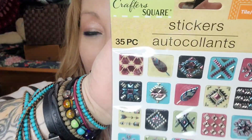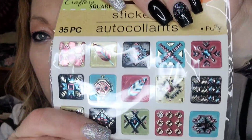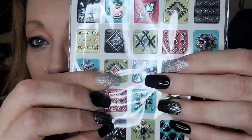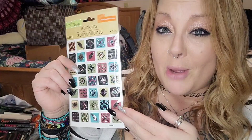That's right. We got us some Crafter Square stickers that have just entered the Dollar Tree haul. And you guys, let me see if I can hold this decent to show you these. Look at the colors. Look at how cute these are. These are so, so adorable. I'm loving these. They have so many different stickers. They will always have something that you're looking for. And even if you're not looking for something, if you go and check out their stickers, you'll end up going home with something, because they literally have something for everybody.